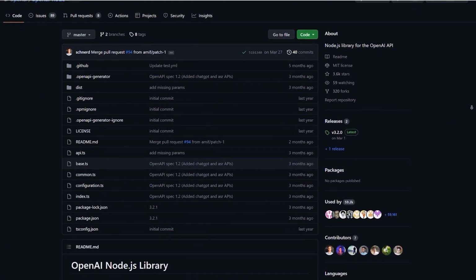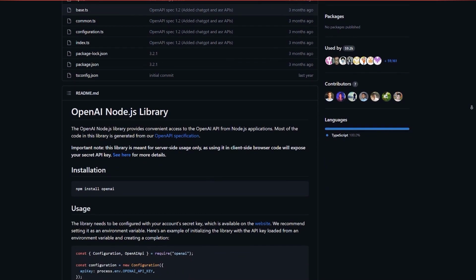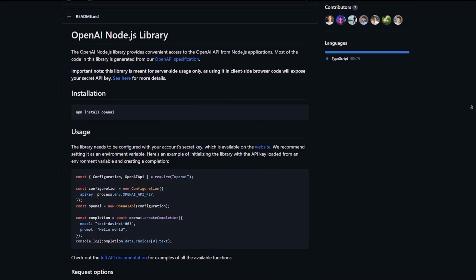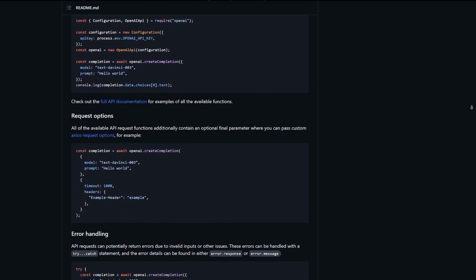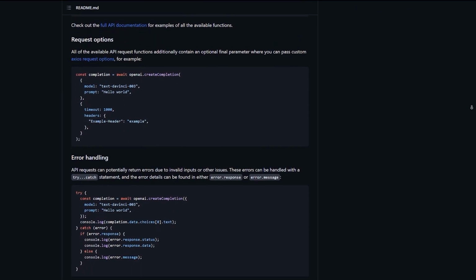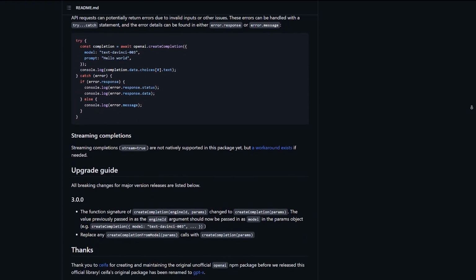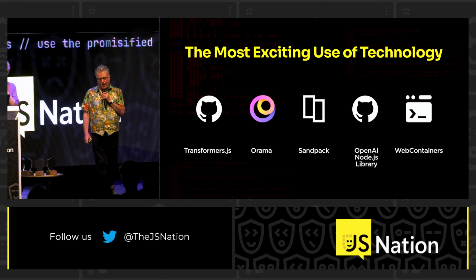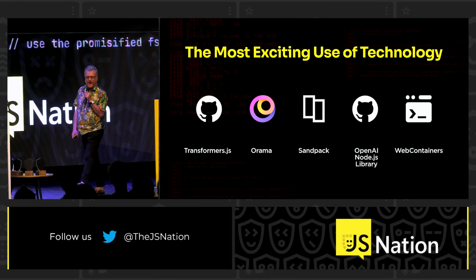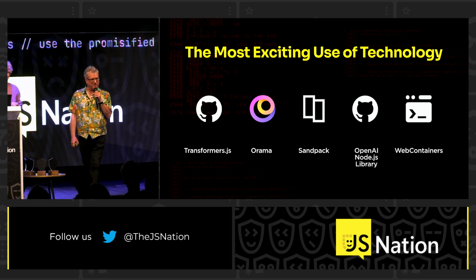The OpenAI Node.js library provides convenient access to the OpenAI API from Node.js applications. Most of the code in this library is generated from our OpenAPI specification. Important note, this library is meant for server-side usage only, as using it in client-side browser code will expose your secret API key. The nominees are Transformers.js, Orama, Sandpack, OpenAI Node.js library, and WebContainers.